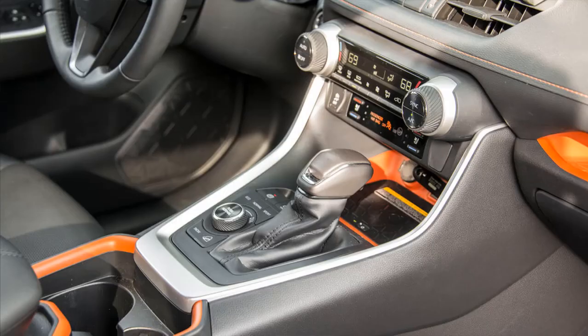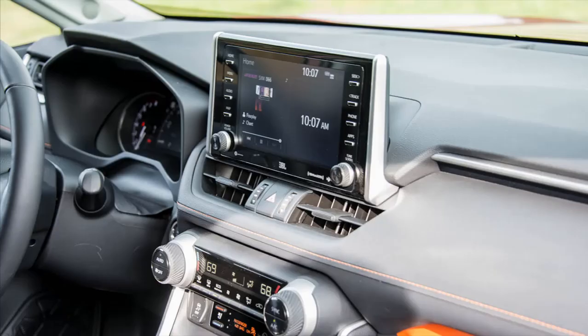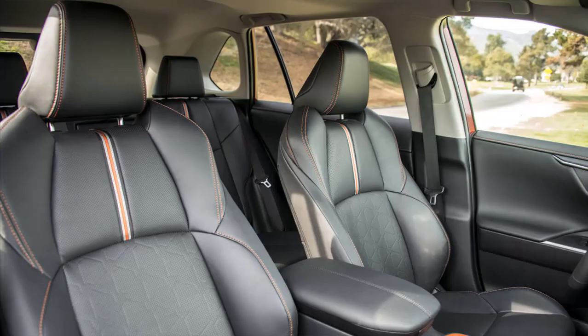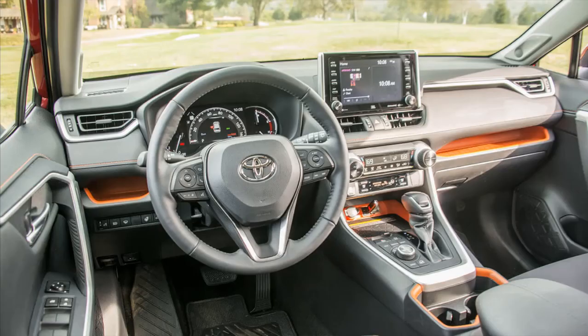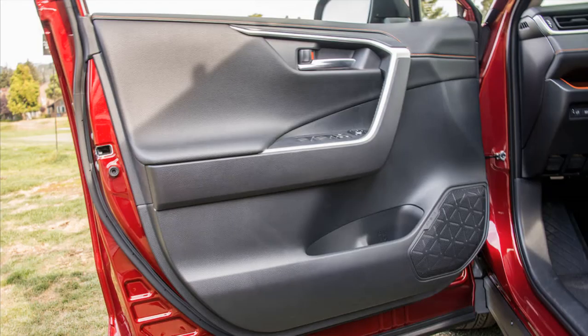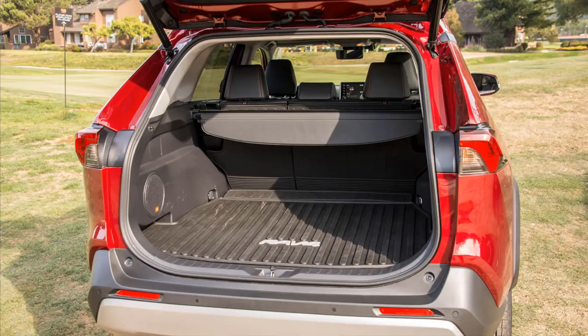The RAV4 in Adventure trim I sampled days ago strongly suggests Toyota has hit all of these targets, while injecting a healthy dose of an SUV feel and experience back into its bestseller. When it comes to exterior design, the all-new model is now more of a pocket 4Runner, rather than a very tall station wagon with car-like looks. Shorter overall but sporting a longer wheelbase along with greater ground clearance, the RAV4 boasts a lower center of gravity and structural rigidity that has been improved by 57%.